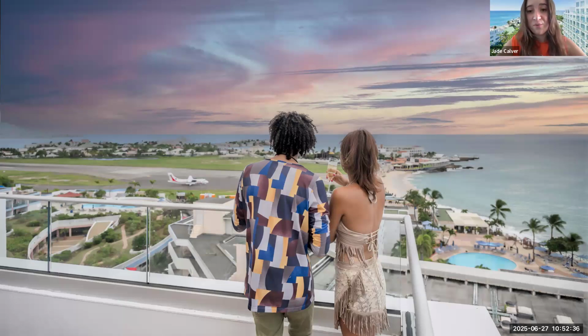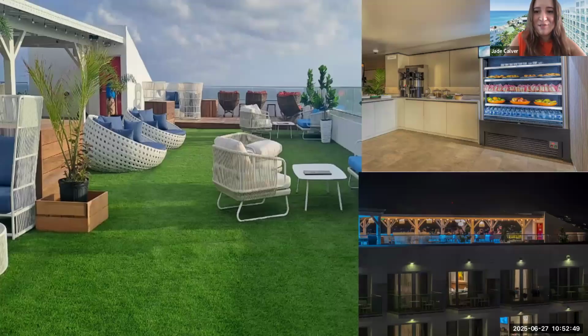So guests also will have access to an adult-only gym, the adult-only pools, so they get a lot more facilities that they can enjoy in an adult-only way, but they're still in the family hotel with the rest of the family. And here's just some other images of the Cloud9 rooftop.